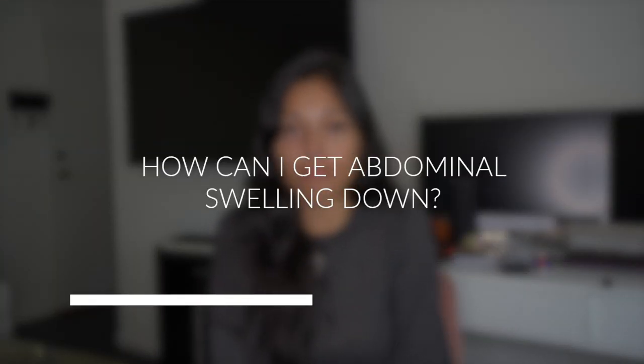Our next question, how can I get swelling down? So after transplant, I was really swollen around my abdominal area. Now I'm fine, I look pretty proportional, my swelling has gone down completely, but it does take time. It takes a good year for it to go down fully.